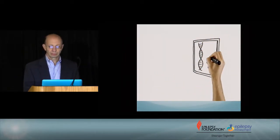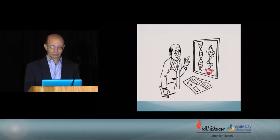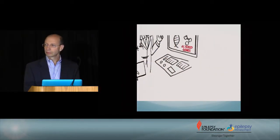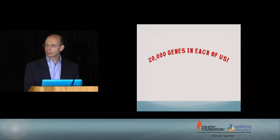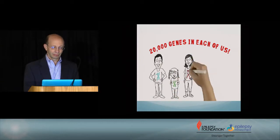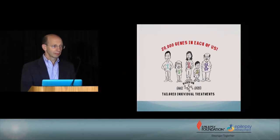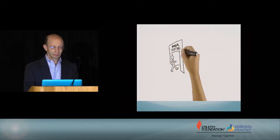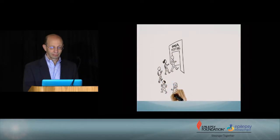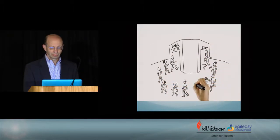By examining the changes in a person's genes, researchers have been able to identify altered genes that lead to some people's epilepsy. With about 20,000 genes in each of us, this is no easy task. However, by using genetics to diagnose and treat each person individually, we could create a world where we tailor treatments to each individual person with epilepsy. Unfortunately, current gene testing is limited because studying gene data is challenging, and analysis sometimes needs to be repeated again and again over time before we can identify a cause.